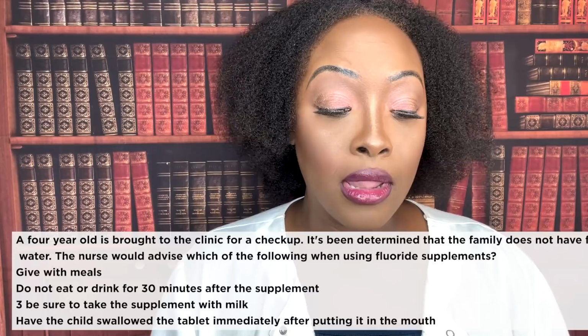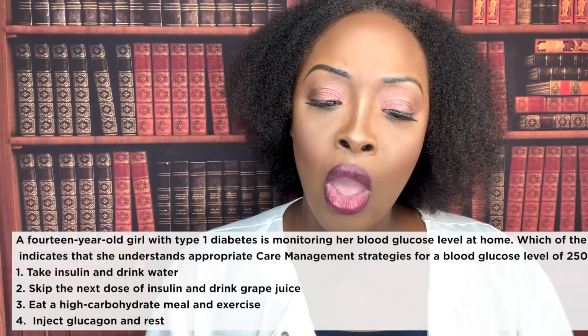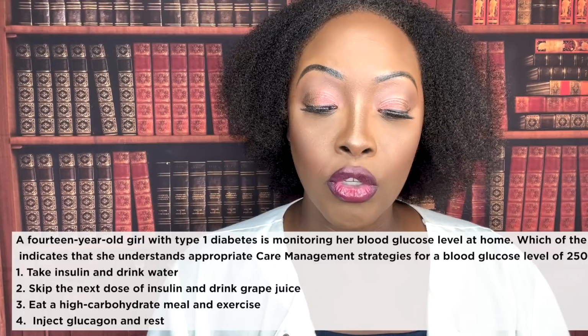Next question. A 14-year-old girl with type 1 diabetes is monitoring her blood glucose level at home. Which of the following indicates that she understands appropriate care management strategies for a blood glucose level of 250? One, take insulin, drink water. Two, skip the next dose of insulin, drink fruit juice. Three, eat a high-carb meal and exercise. Or four, inject glucagon and rest.